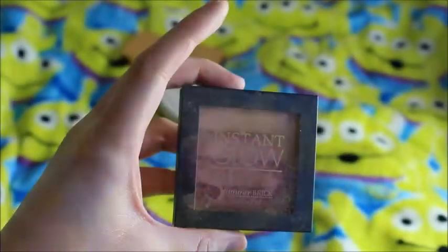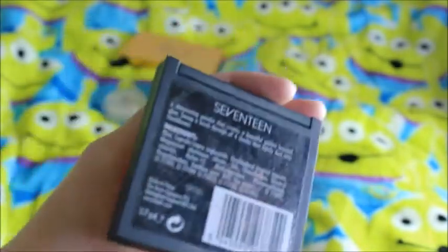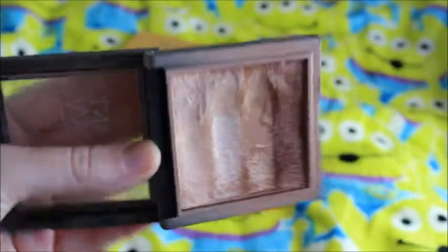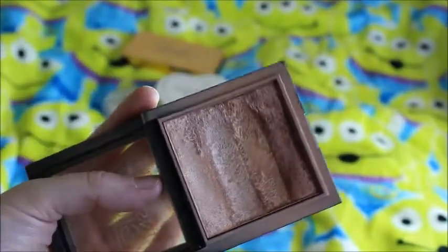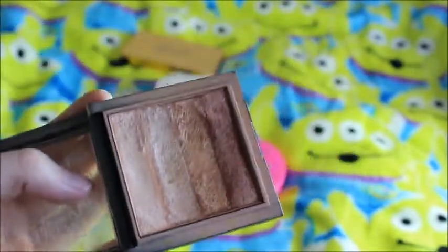This one is the Instant Glow by 17, and it's a shimmer brick, and it's kind of like a shimmery bronzer, but you could also use the top shades or the bottom shades depending on your skin tone as a highlighter. And I've loved this one and I've hit pan on it, but I don't reach for this one anymore at all really. So I think I might get rid of this one. However, it's pretty battered, so I think I might just give it to my sister.